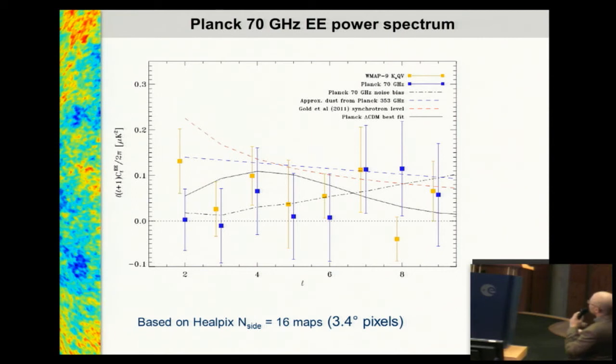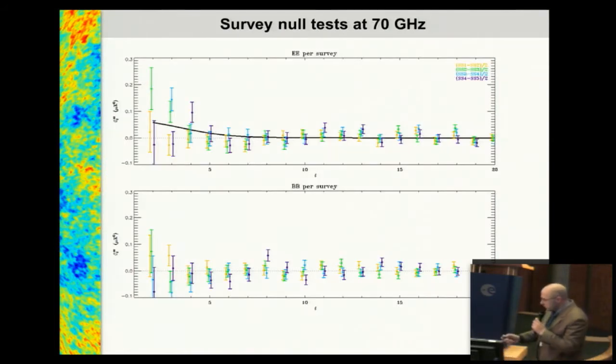And I also show what is the expected residual of foreground here. So synchrotron is based on a model, and it's the red line here. And the approximate level of dust we have computed not from a model, but basically out of what we subtract from 353 maps. And you can judge for yourself that, so this is the noise bias, not the noise variance. These signals are noise dominated in terms of variance, but this is the noise bias that you have to subtract out, and you can see that it's almost everywhere less than the synchrotron and dust foreground emission that you have to take out. So that's why the game is delicate. So why aren't we releasing that?